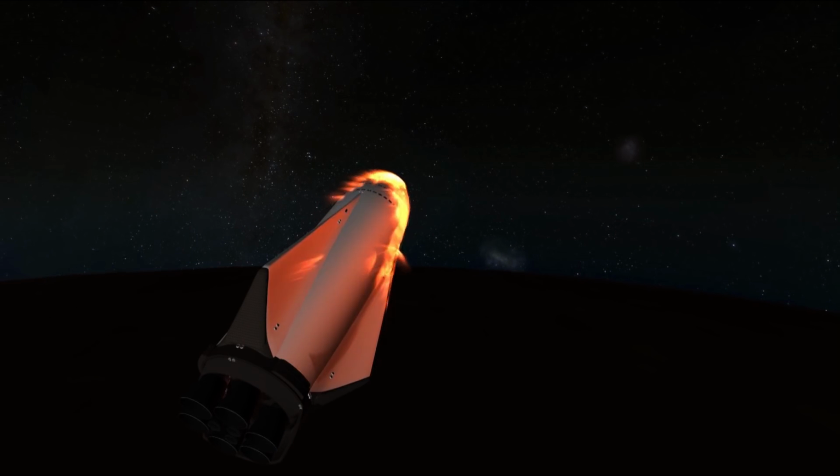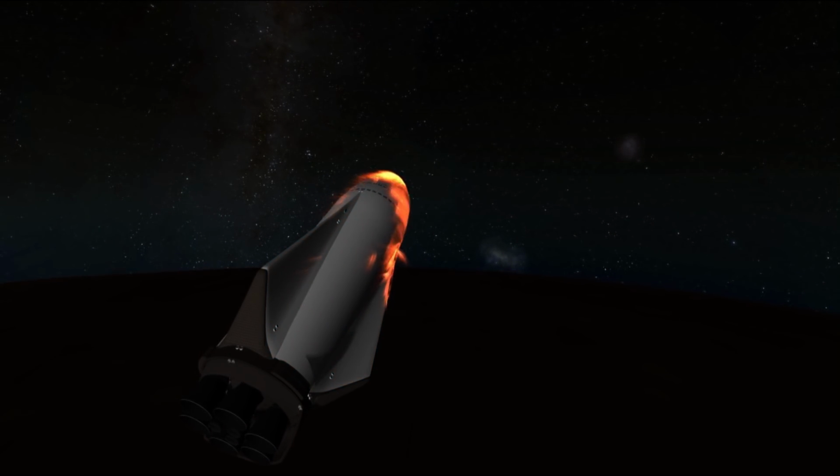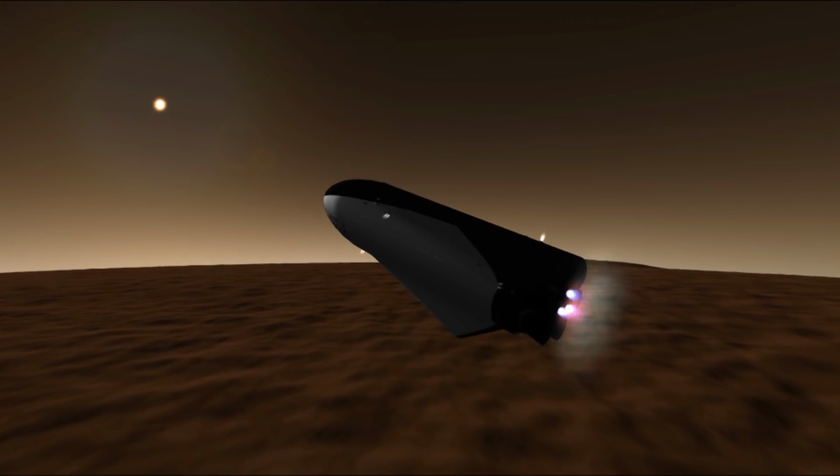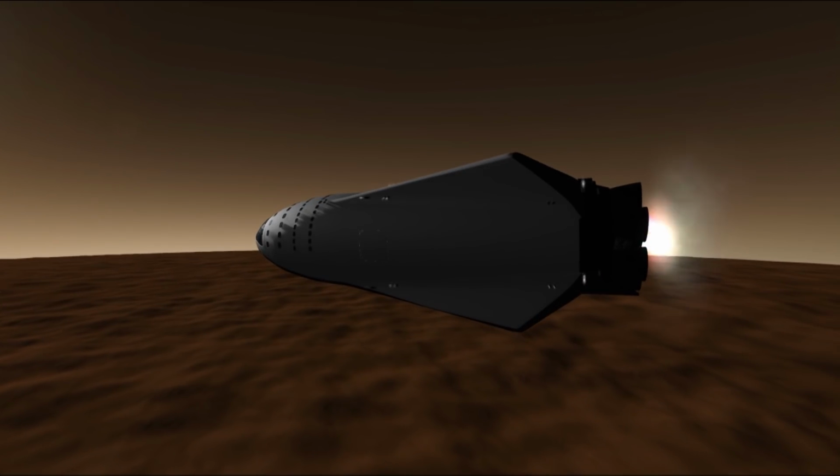The benefit of first getting into a Mars orbit is that then there is more time to analyse and plan the final aerobraking manoeuvre and more accurately predict landing locations.